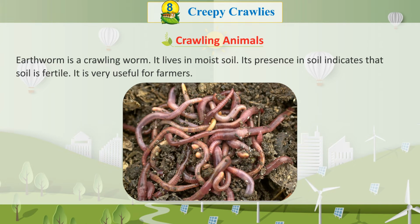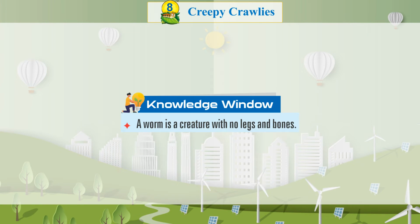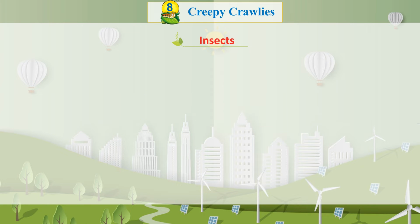Earthworm is a crawling worm. It lives in moist soil. Its presence in soil indicates that soil is fertile. It is very useful for farmers. Leech is a blood-sucking worm. It lives in water as well as on land. It sucks blood in such a way that its prey is not even aware that its blood is being sucked. Knowledge window. A worm is a creature with no legs and bones.